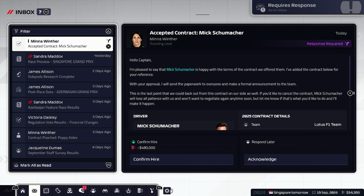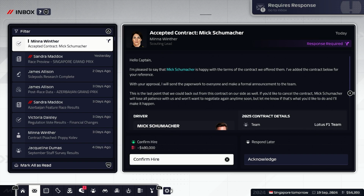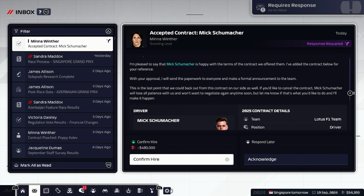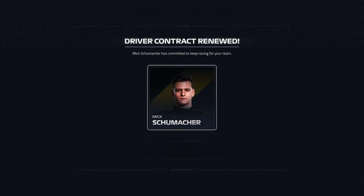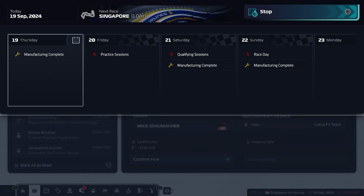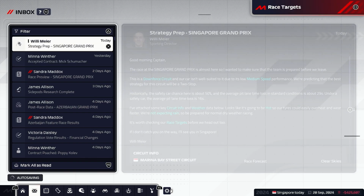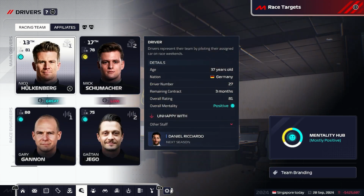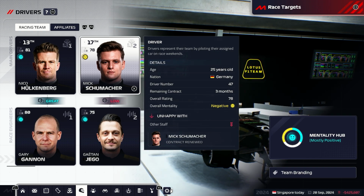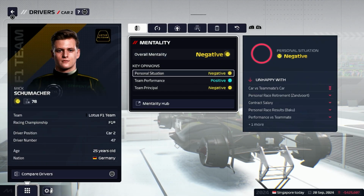Mick Schumacher has accepted his contract. He will be joining us next season and will be with us for the next 3 years. I think that that's a good hire. So Mick Schumacher is renewed for the next couple of seasons. That's a big one. A big sort of weight off our shoulders. It does put us into debt temporarily. Hopefully we will finish well in the race coming up. I think he should be happy now-ish.